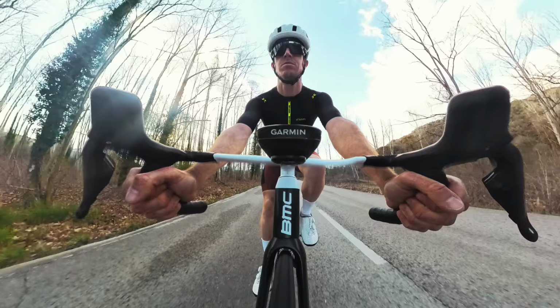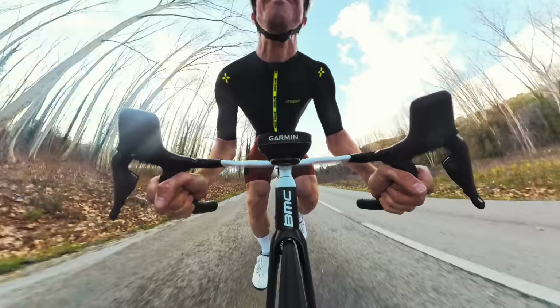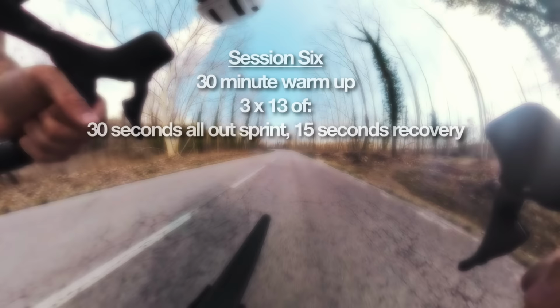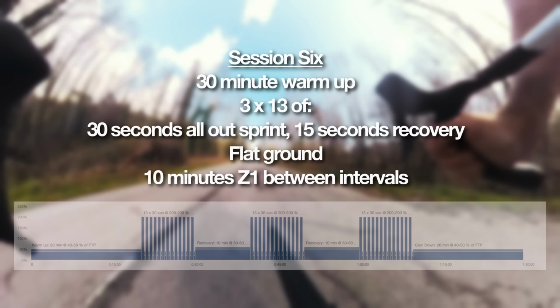Okay, and that leads us up to our final session, which is the sixth session of this VO2 training. The Holy Grail. What have you got for us for our sixth and final VO2 session? That is the standard 30-15s. So maximal sprint for 30 seconds, 15 seconds recovery, and repeat again, 30 seconds, 15 recovery. 3 sets of 13. So 13 by 30-15, 10 minute recovery, repeat, 10 minutes recovery, repeat.